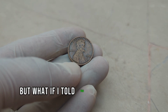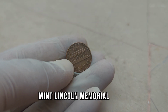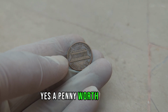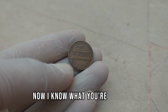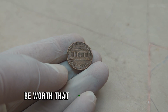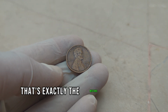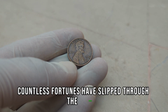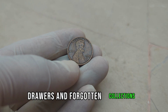But what if I told you that one ordinary-looking 1976 D Mint Lincoln Memorial penny could actually be worth nearly $1 million today? Yes, a penny worth $976,000. Now, I know what you're thinking. How on earth could a penny from the bicentennial year be worth that much? Isn't a penny just, well, a penny? That's exactly the mistake most people make. And it's the reason countless fortunes have slipped through the cracks, sitting unnoticed in jars, drawers, and forgotten collections.